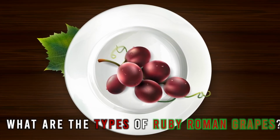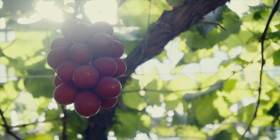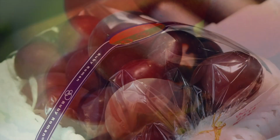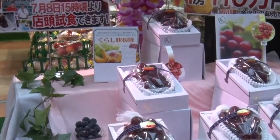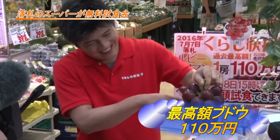So, what are the types of ruby Roman grapes? There are basically 3 types of ruby Roman grapes. The first grade is the most common, comprising about 90% of all ruby Roman grapes for sale. They are considered to be superior grade grapes and cost between $90 to $140 on the market.